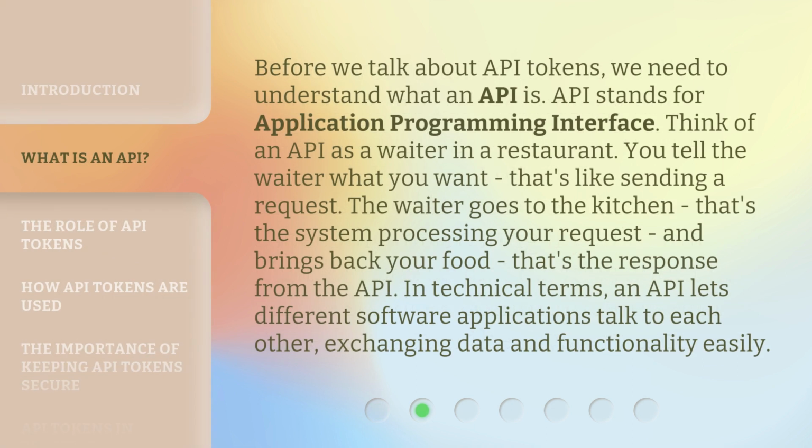Before we talk about API tokens, we need to understand what an API is. API stands for Application Programming Interface. Think of an API as a waiter in a restaurant. You tell the waiter what you want, that's like sending a request. The waiter goes to the kitchen, that's the system processing your request, and brings back your food, that's the response from the API. In technical terms, an API lets different software applications talk to each other, exchanging data and functionality easily.